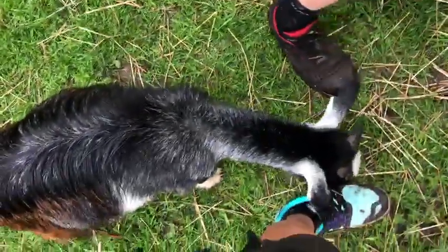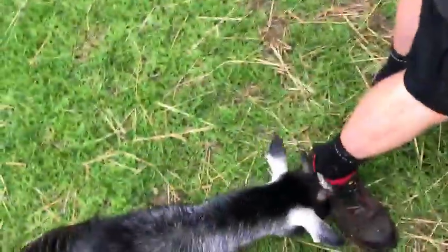Now, pygmy goats are browsers, and they would much prefer to eat branches and leaves rather than graze on the grass.